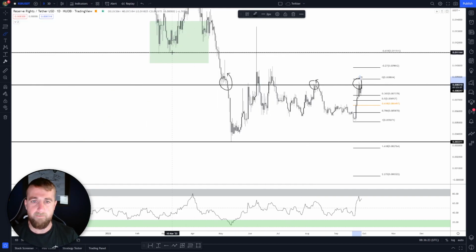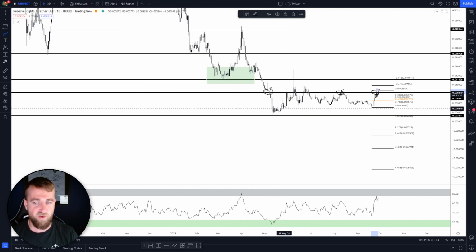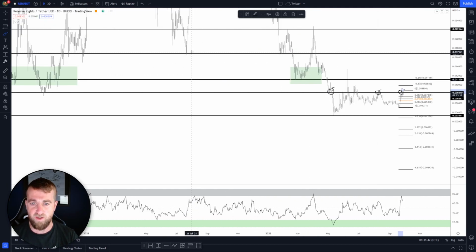This is the first major take profit region for me, where I will personally look to accumulate, and that is at 0.01111. That is the first level where I really think we should look to take profit. Once the price does start pushing on, and if we do manage to flip that to support, you have then got this next level here, which is another major level of support.